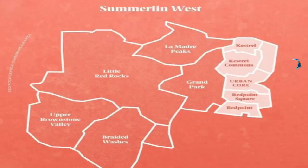Summerlin's been around for 31 years, and they have another maybe 20 years left with 5,000 acres remaining. So right now, Redpoint and Redpoint Square Village are part of Summerlin West, and they're part of the new Summerlin West Gateway. I found out that there is going to be an urban core off of the Summerlin Parkway where they're gonna have shopping amenities right there, super close to the Redpoint Square Village.